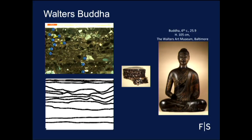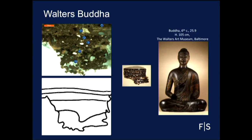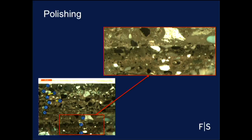There's also evidence, these are the bottom layers, and again, you can see it continues down. There's evidence of polishing in that some of the particles at this interface are cut in half and extend right up to the edge. So if it had become harder, you get a better polish in a very straight line before putting on the next layer.